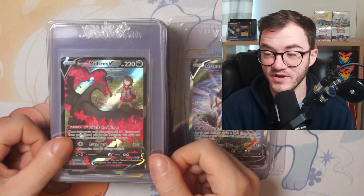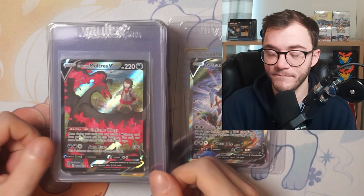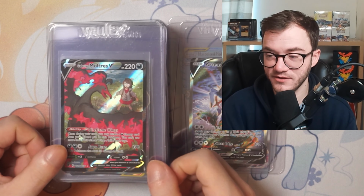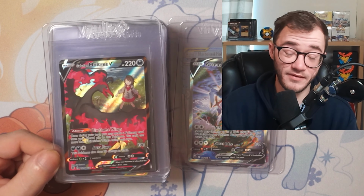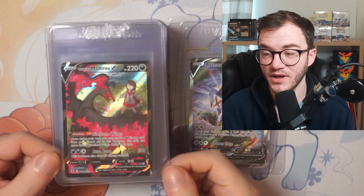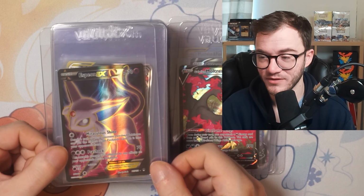Next, we have the Galarian Moltres V Trainer Gallery. Now, I know it's not the most expensive card, but I love the legendary birds, and I really do like this Trainer Gallery. I'm really happy to send this one off. The centering on it is pretty good going. I know it's probably not going to be massively high in value, but it is a card I do want in a slab.